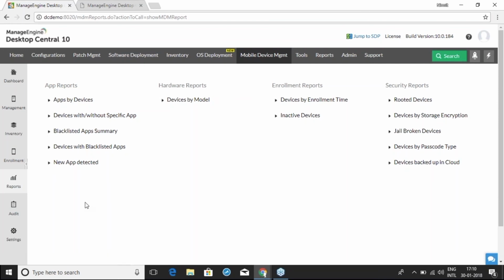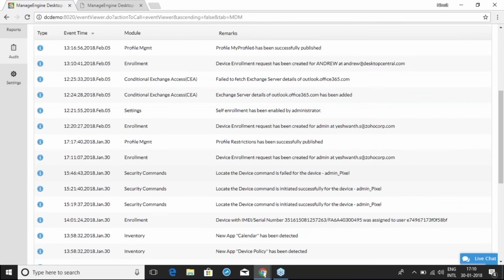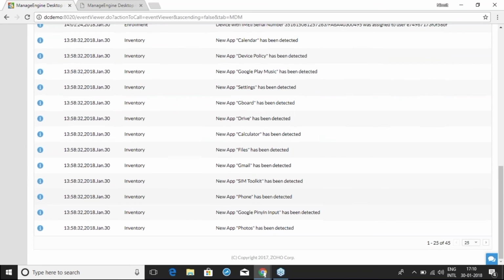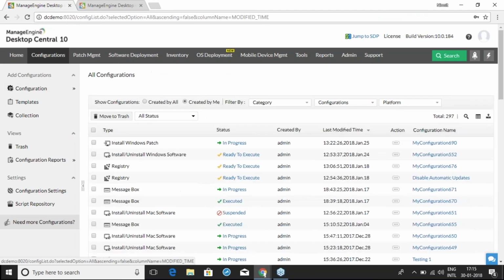Now finally, move over to the Audit tab, and here you get a record of all the processing activities that have been carried out on your mobile devices. So these were some of the features that are available in Desktop Central. If you need a more extensive demo of the product, you can always write back to us. We also have monthly Desktop Central trainings, which you can be part of.